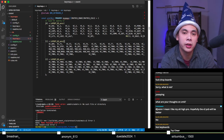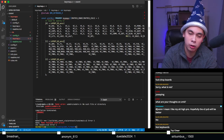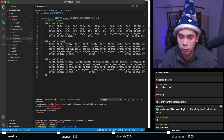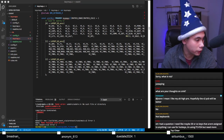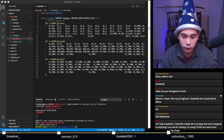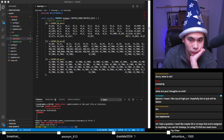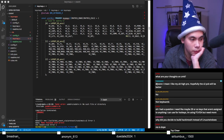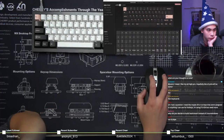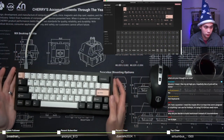With VIA, VIA allows you to have a GUI, a graphical user interface, which will allow you to change key maps without flashing your board. Basically, let me give you an example of how this is done. Here we go. Let's bring up VIA again. There's VIA, right? And here is my Hive 60.